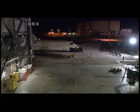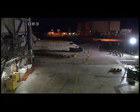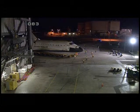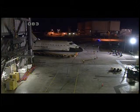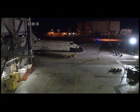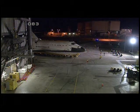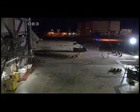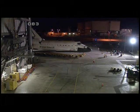On April 12, 2011, after the decision was made to retire the space shuttle fleet after it had completed its mission, NASA Administrator Charles Bolden announced the destinations of all of the space shuttles. Space Shuttle Discovery was sent to the Smithsonian Institute's National Air and Space Museum Udvar-Hazy Center outside of Washington, D.C. It replaced Space Shuttle Enterprise, which had been on display at the Udvar-Hazy Center. Enterprise was sent to the Intrepid Sea Air and Space Museum in New York City.